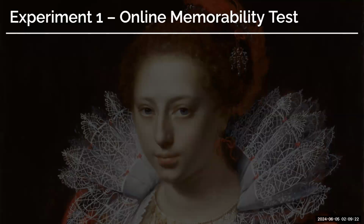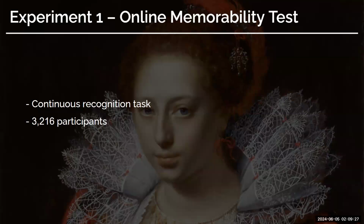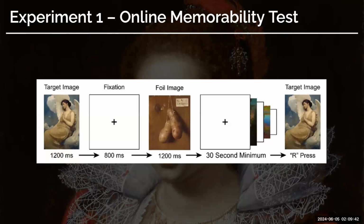So in order to determine the memorability scores, we ran an online test called the Continuous Recognition Task. We had over 3,000 participants because we were looking at the memorability of over 4,000 paintings from the Art Institute. It's basically every single acrylic, oil, watercolor, gouache, whole list of paintings. And this is the structure of the task. Participants just see a continuous stream of images. They see them for a little over a second, and they're instructed to press an R key whenever they see an image that's been repeated. From that, we can tell the hit rate and the false alarm rate, which lets us know the memorability score.